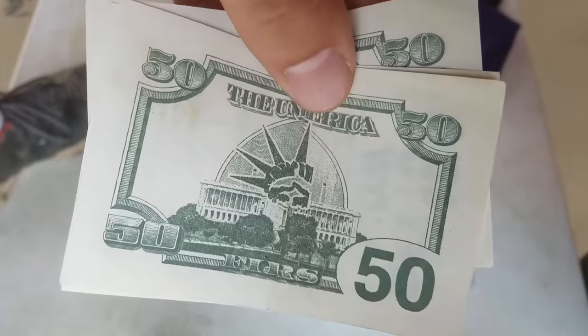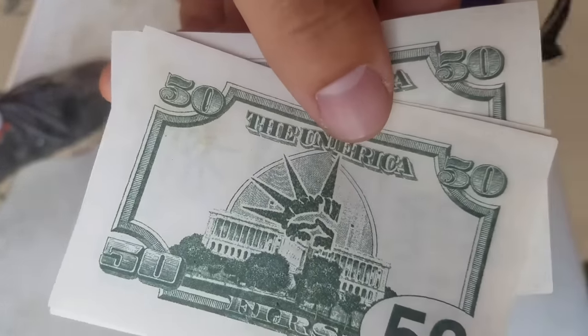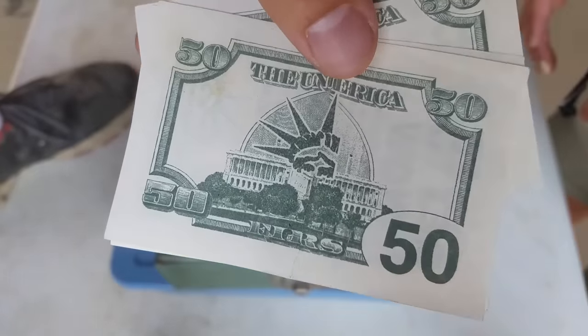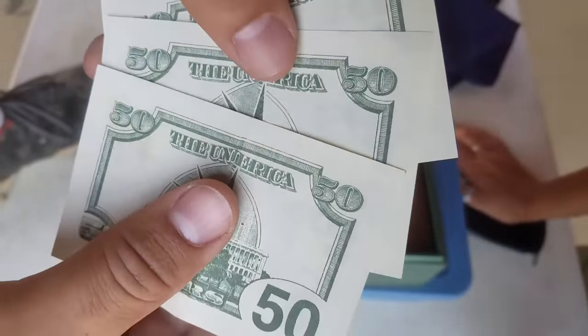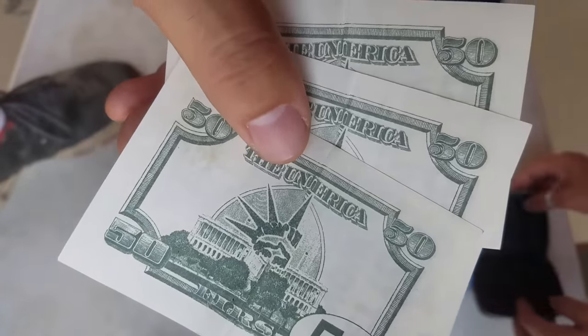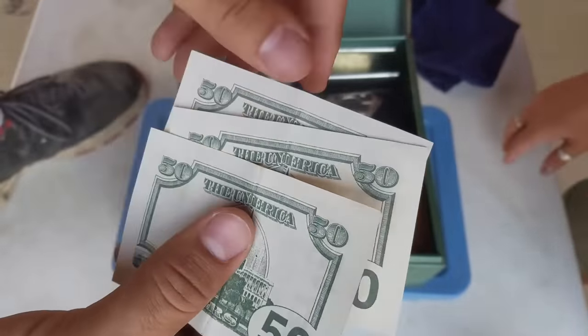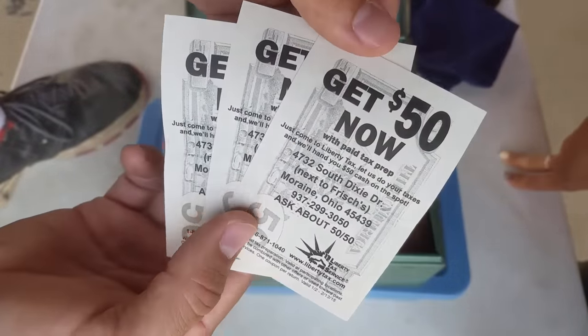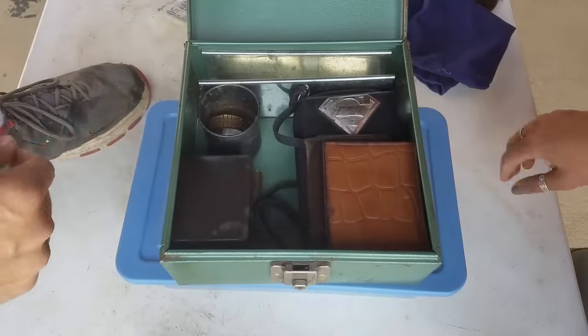For the first time this past weekend, somebody gave us a fake $100 bill at the warehouse. So we're going to have to get our warehouse manager one of those yellow pens. She's already got it. So first time we've been scammed, we got a fake $100 bill. But now we got another fake $350, so it should be good for something.